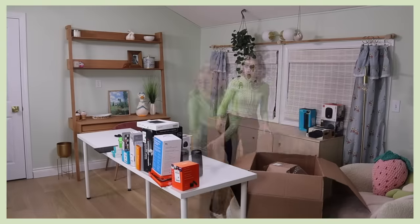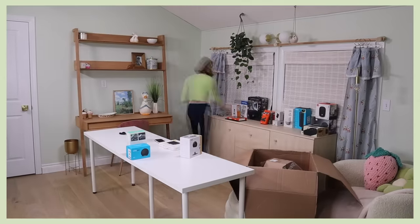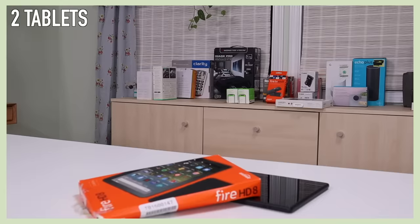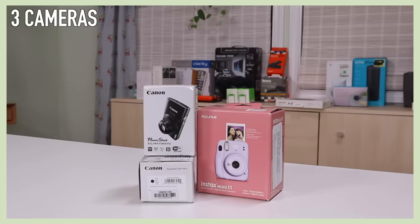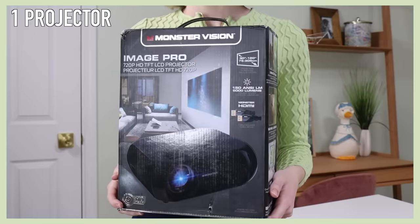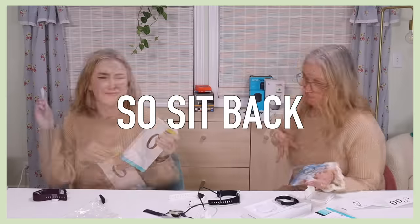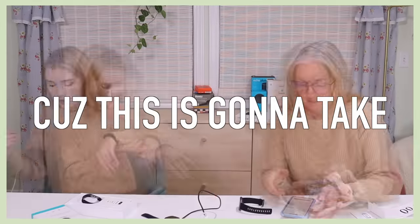Okay, to make testing a little bit easier, I thought I better organize everything into general groups. We have 2 landline phones, 6 Fitbits, 2 tablets, 3 TV sticks. I really don't know what these do, but I feel like my mom might know. 3 cameras, 3 voice home thingies, 6 speakers, 5 miscellaneous, plus this projector, which I meant to put in the miscellaneous group. In these videos, I like to test every single thing. So sit back, relax, grab a thing of popcorn or your favorite snack, because this is gonna take a second.